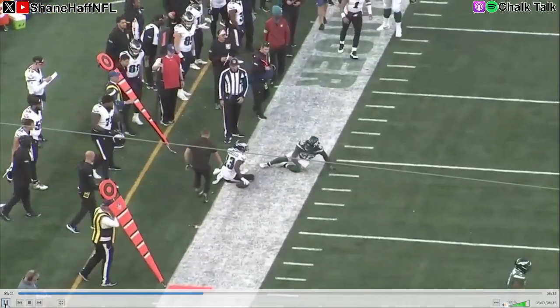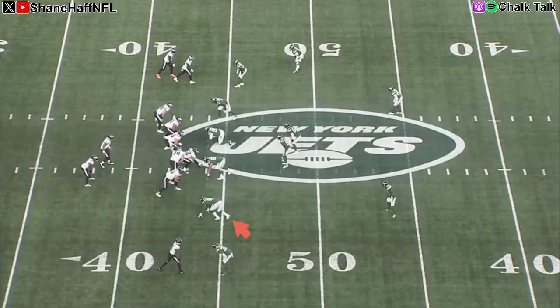Great stuff again from Jalen Hurts. Now we get the first Devonta Smith drop. This is going to be a little RPO glance. We've got the option to run it. We're reading the defense here. If the defense commits to the run, if we step up, that's all we need to throw this little slant route to A.J. Brown. And the safety comes flying downhill on this one.